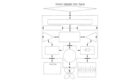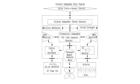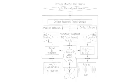Oxidizers independent block diagram. Digital electrodynamic governor. Oxidizers independent thermal generator. Auxiliary mechanisms. Cooling exchangers. MHD amplifier. Kinematically independent THD turbo compound generator. MHD amplifier. Controls and instruments. DC rectifier. Permanent magnet generator motor. DC AC inverter, AC power out. Battery banks.